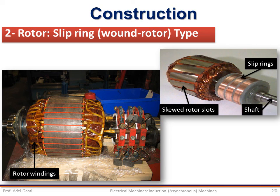The terminals of the rotor windings are connected to three slip rings, and using stationary brushes pressing against the slip rings, the rotor terminals can be connected to an external circuit.